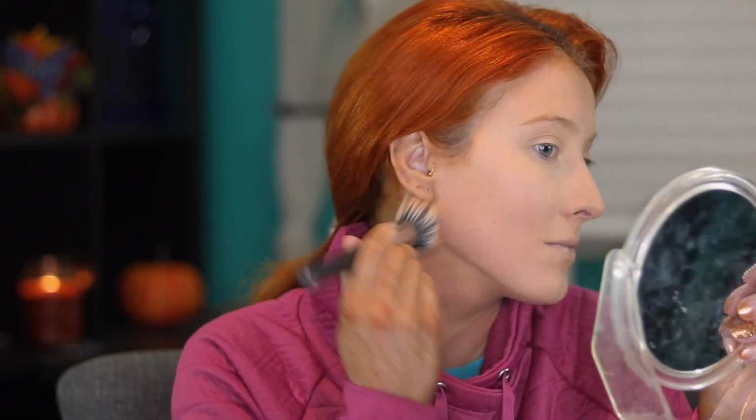Then as usual, I'll go ahead and take my MAC, where'd my fluffy, oh, it's in my purse. That's all right, I got another fluffy brush. Not the same kind of fluffy brush, but that's okay. I'll take my MAC Studio Fix and just set the rest of my face.